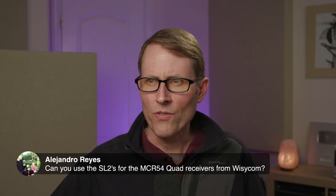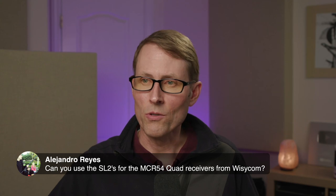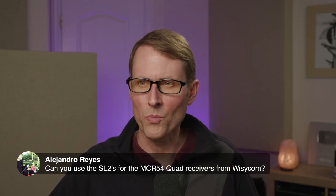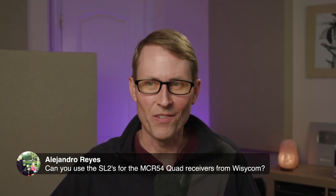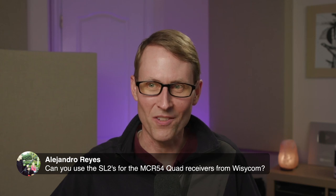Can you use the SL2s for the MCR54 quad receivers from Wisycom? My understanding is yes, you can. So that means you can get a total of 8 channels of wireless on the SL2, which is pretty nice for its size. Definitely a nice way to work. Keep things nice and small.